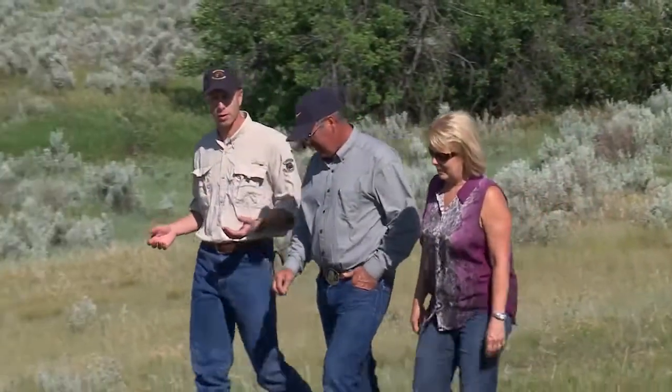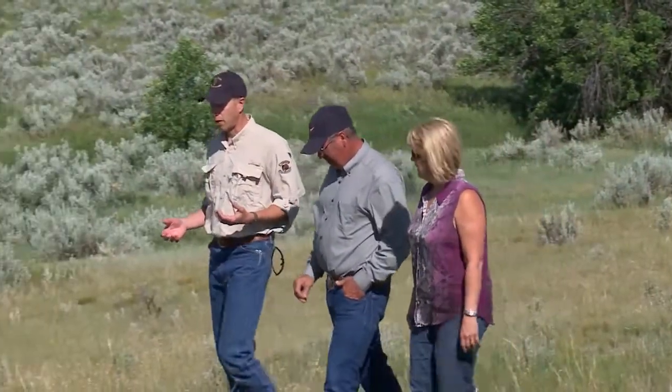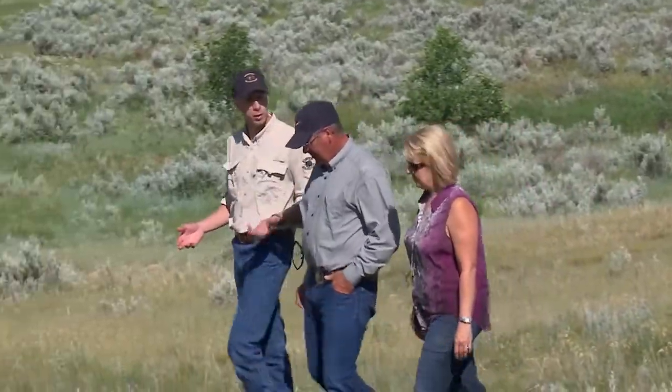We've seen a pretty good increase in wildlife numbers as a whole in this area, and a lot of that has to do with the management practices Lon and Vicki have implemented on the ranch.